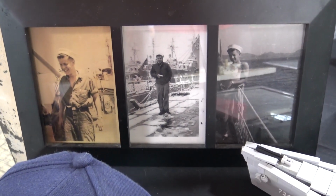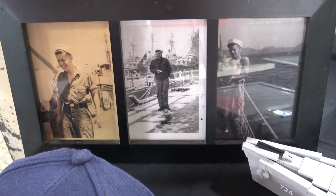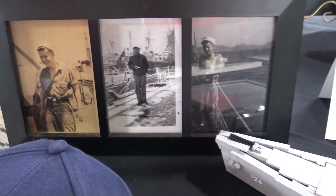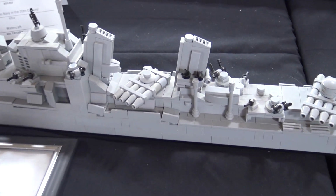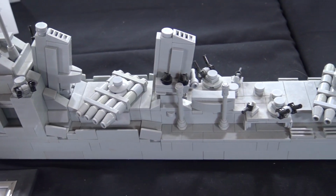I went to the Laffey reunion in October, and I brought the ship down to the actual ship. It was super cool. All of them were like, hey, this is awesome. It's like in 1944. I'm like, yeah, it is. It's in the 44 configuration.